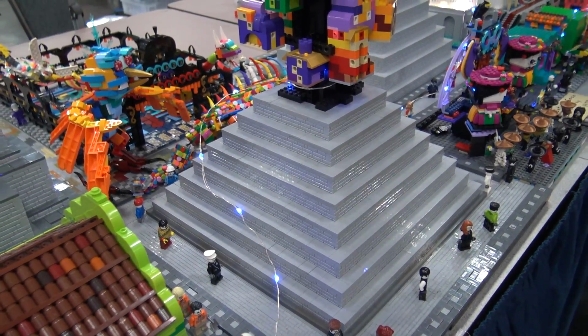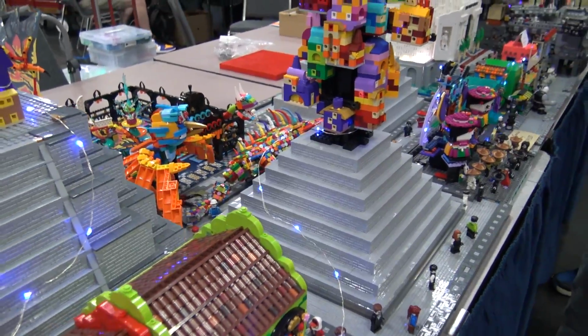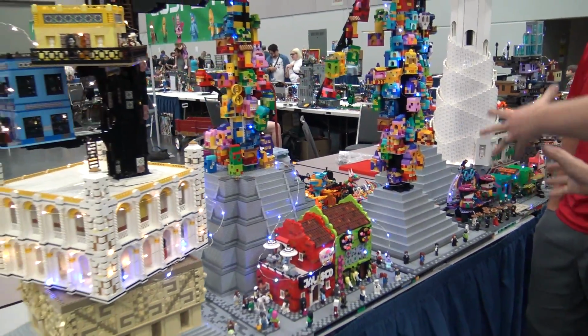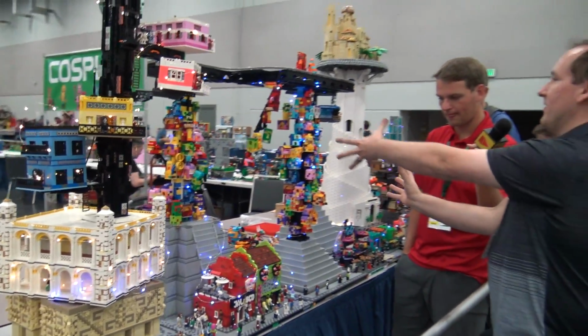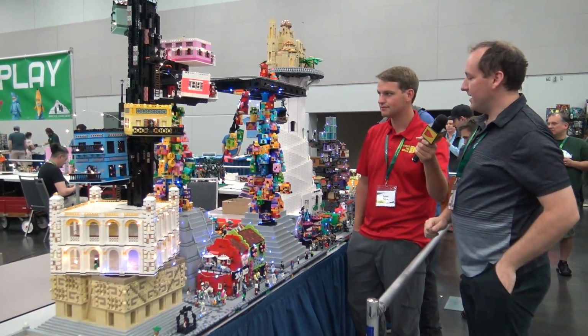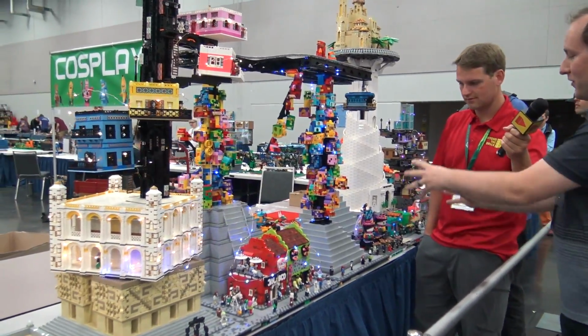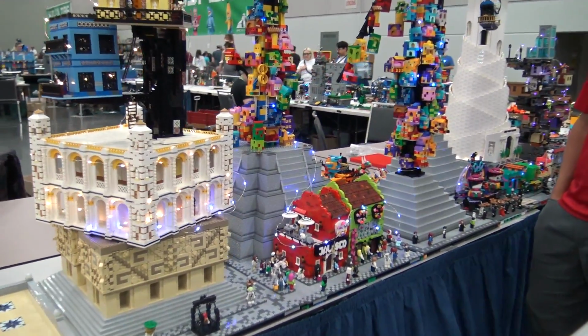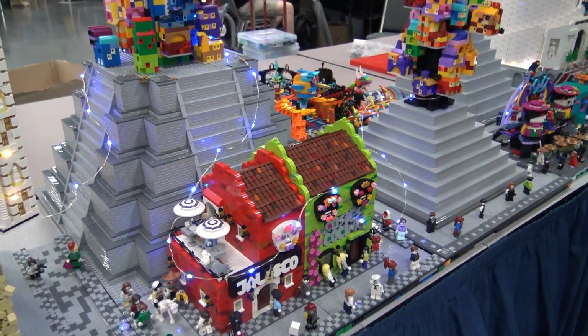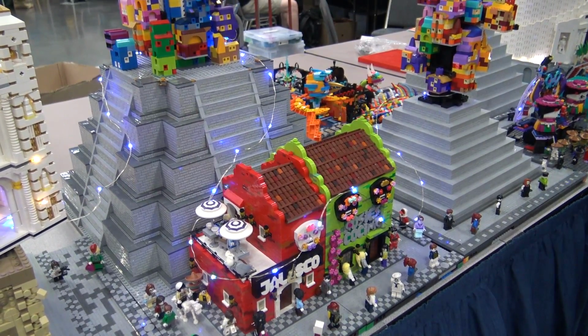Yeah, and in the movie, the premise behind that is that the base of it is more ancient Mayan temples, and then it's supposed to, as it goes up, become more futuristic and colorful, and so that was the idea behind it. Also, those pyramids are a nice, solid, strong base, which is greatly needed. So, yeah. Very impressive. Thank you.